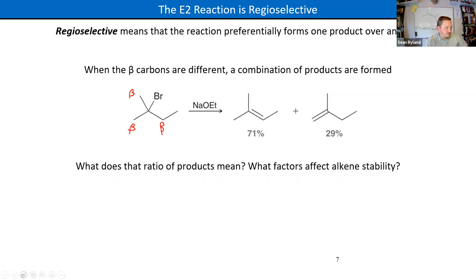And there are only two possible, let me switch to a different color. There are only two hydrogens on the beta carbon on the right. So if it was just a matter of what's the probability that your base runs into one of these, we would expect these two red beta carbons will both give us the product on the right-hand side. But we actually see less of that forms.